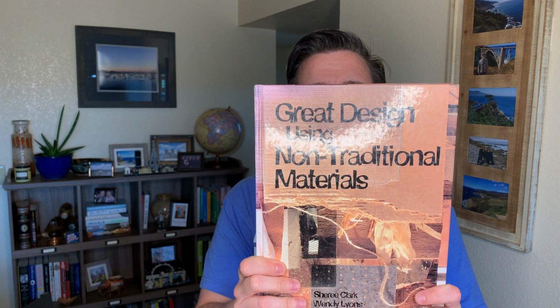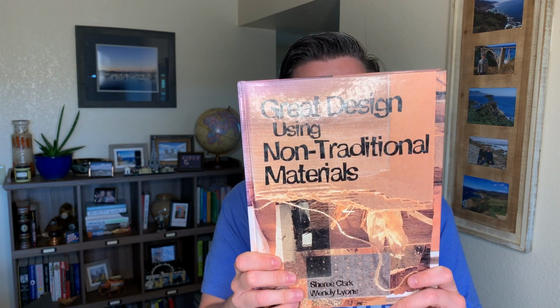So, okay, I finally see some art books because I was getting a little worried because it's definitely not equal. This seems like 90% science fiction, 10% art technique. So what do we have here? Great design using non-traditional materials. Well, that's kind of cool. I can see wood and cardboard and metal and string and so Sherry Clark and Wendy Lyons. So great designs using non-traditional materials. So, okay, that seems cool. Hardback book. Ooh, a lot of colored pictures.